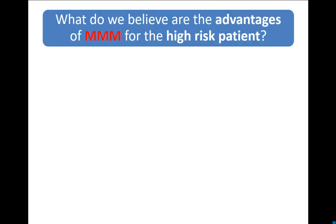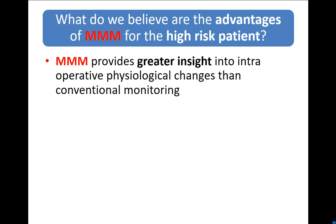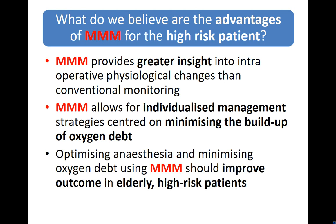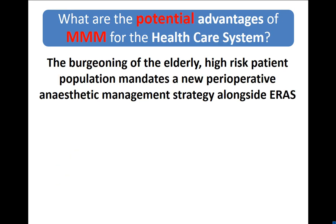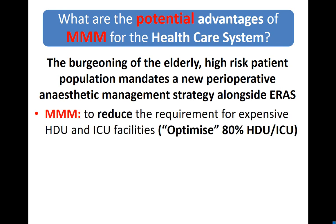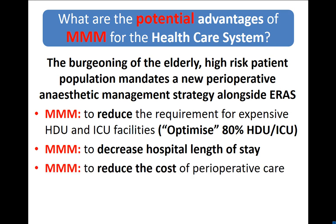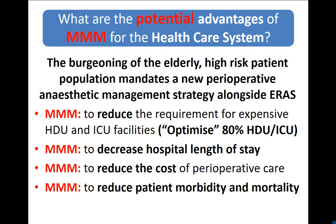normal. So the advantage, I think, of multimodal monitoring for the high-risk patients is that it provides greater insight into intraoperative physiological changes than conventional monitoring. It allows for individualized management centered on minimizing the build-up of oxygen debt, and I think should improve outcome. And the important point is this burgeoning number of high-risk patients, I think, mandates a new perioperative anesthetic management strategy alongside enhanced recovery to reduce the requirement for expensive HDU and ICU, to decrease hospital length of stay, to reduce the cost of perioperative care, and to reduce patient morbidity and mortality.